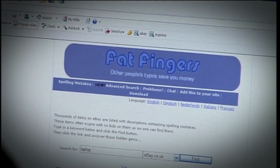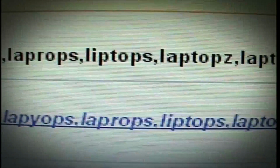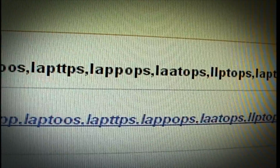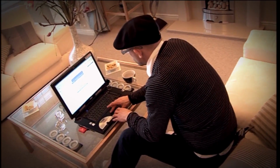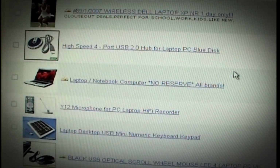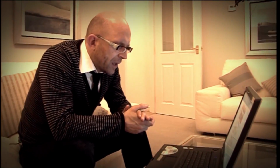It searches for misspelt listings. So when I put in the word laptop, it then looks for typical misspellings like laptops and latops. These sales are unlikely to come up on your normal eBay search, and so they tend to have less bids, which means you're more likely to bag yourself a bargain. I've got a DAB FM stereo radio here for 99 pence. That can't be right.